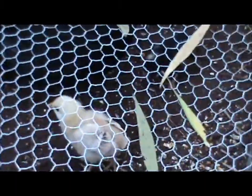If you're looking at getting poultry, have a look around, talk to the people you're buying them from, find out if they're layers or they're breeders. They're very distinctively different because of the way they're being bred. So, yeah, healthy little chicks, these ones.